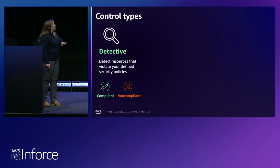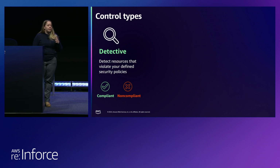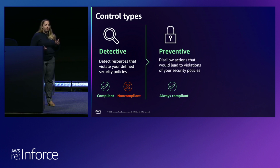So we have 3 different control types. The first is detective, and detective controls are primarily, behind the scenes, Config rules and Security Hub checks, right? So you can detect resources that violate your defined security policies. And these can either be compliant or non-compliant. As a best practice, we suggest that you actually run detective controls first within your environment before you implement our next types of controls, such as preventive.